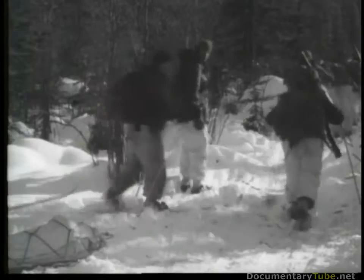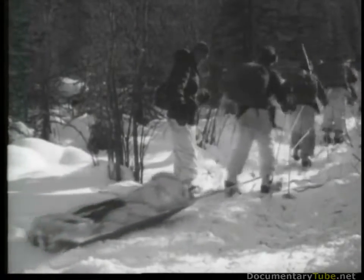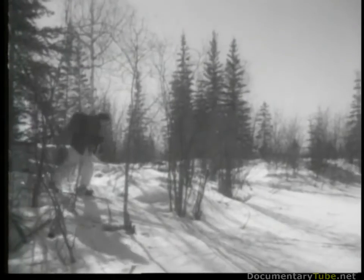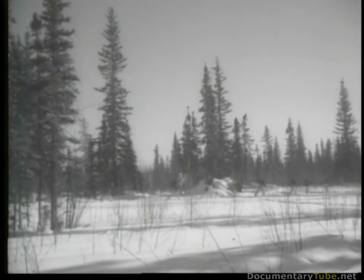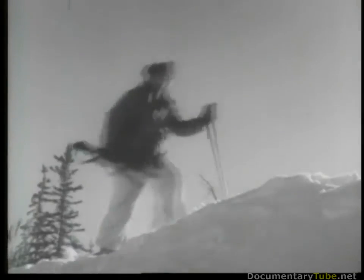Danger is still present. The enemy might try to cut into our column, slice it up, destroy it piecemeal. There is always that possibility in skiing country. The company cannot consider itself out of danger until it has retraced its trail, reached the regimental outpost, and passed through it into the reserve area. Only now can this infantry rifle company consider its operation in deep snow and extreme cold successfully accomplished.